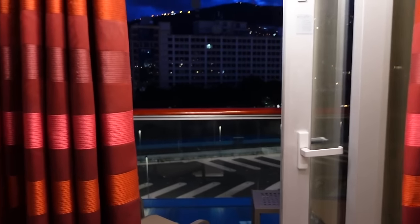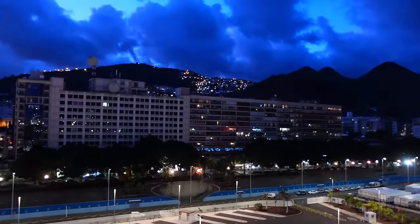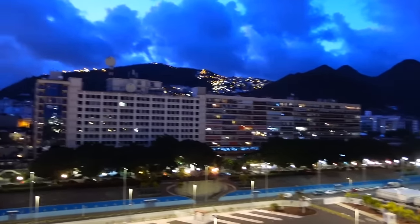So we're just unpacking. We've got Little Mermaid live action on, and it's starting to get dark, and I had a little look out and it looks so pretty. Look at the lights up there. Oh, I won't point because then it goes out of focus. We're just at the top of the mountain.